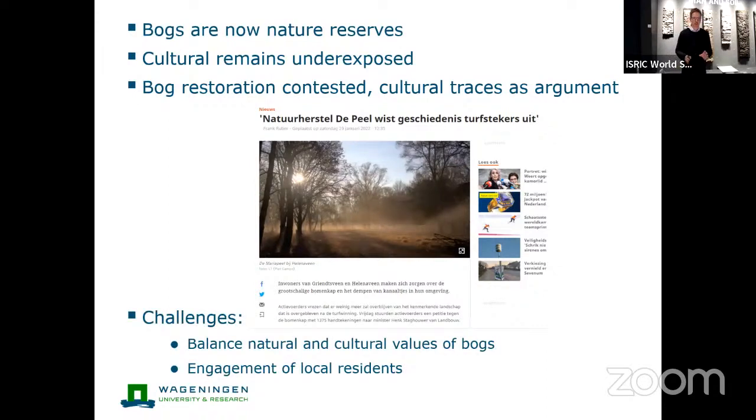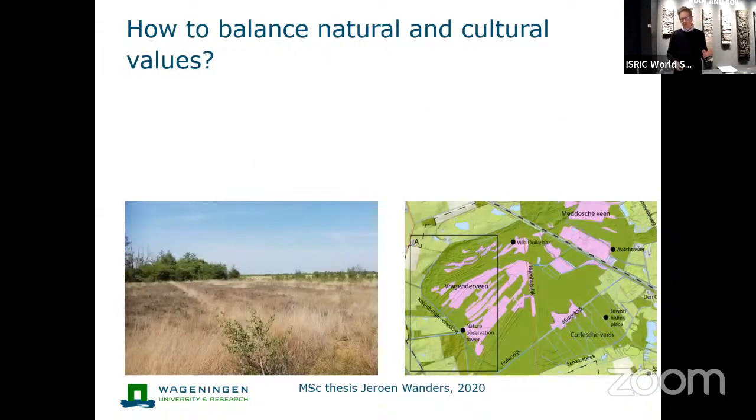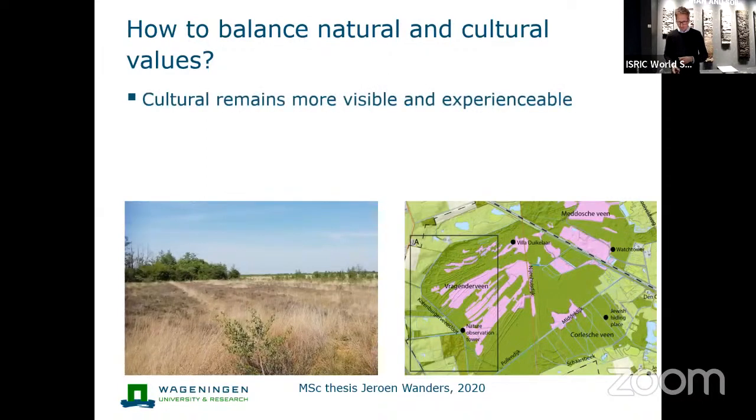So I think there's a number of challenges for those nature reserves. So one is to bring more balance into the natural and cultural values of bogs in the management. And the second is how to engage with local residents for successful management in the end of your area. So, well, that's the question.